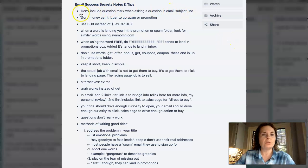Having gone through the course, these are a lot of the notes that I took and they're really good. Some of the things that you'll learn about are all around email. Remember that. He talks about how people use bucks instead of the dollar sign, because the dollar sign has a tendency to end you up in the promotions folder. Also, if you spell the word out, B-U-C-K-S, that can end up in your folder. Using B-U-X as a version of bucks instead actually has a tendency to get you into the inbox.